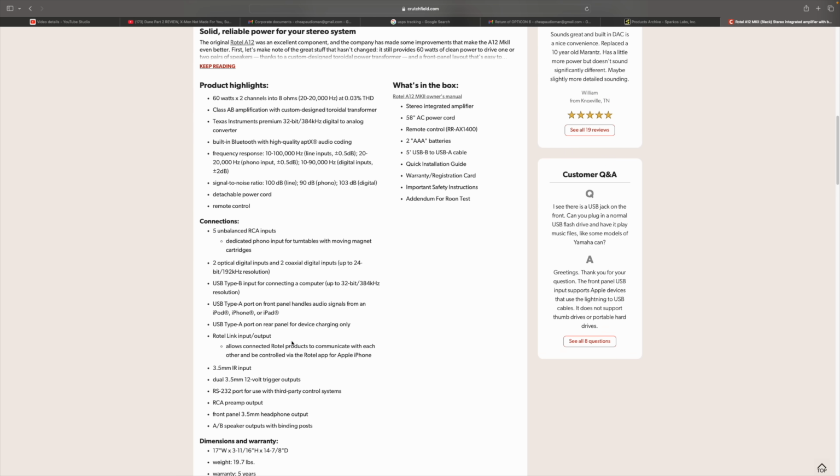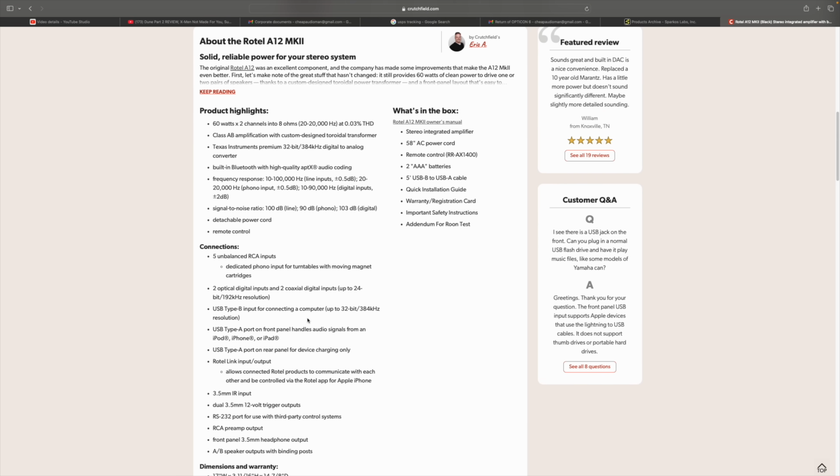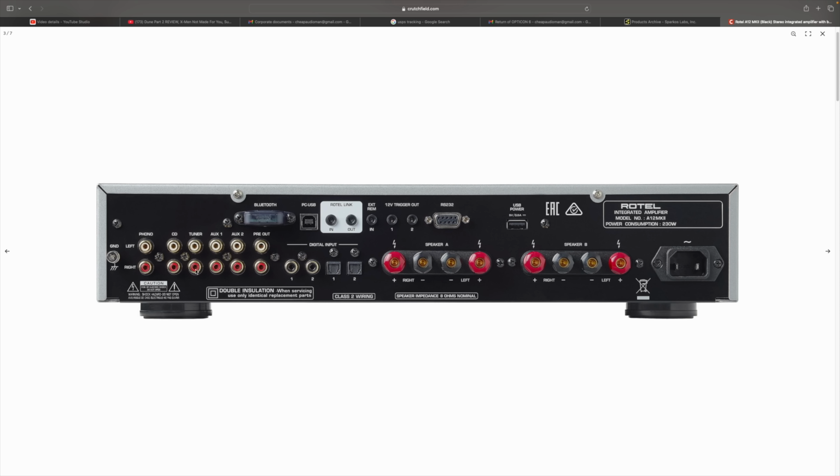60 watts times 2 into 8 ohms, and I think this pushes 75 into 4 ohms. Phono stage, 1, 2, 3, 4 different analog inputs. Does have a preamp output. 2 coaxials in, 2 opticals in. You got a USB in, 2 sets of speakers, trigger outs. Bunch of stuff. Good amp.